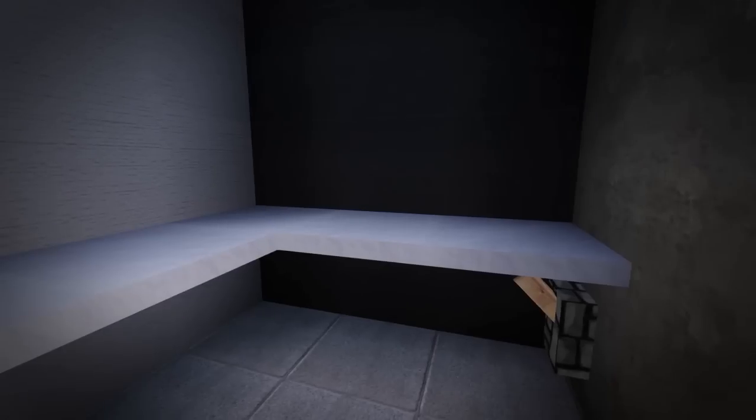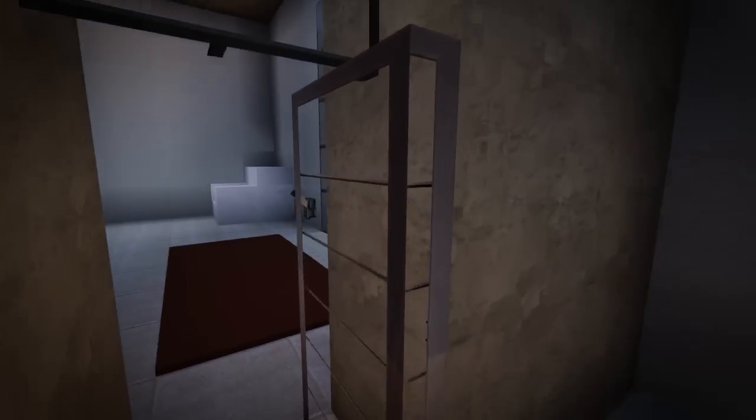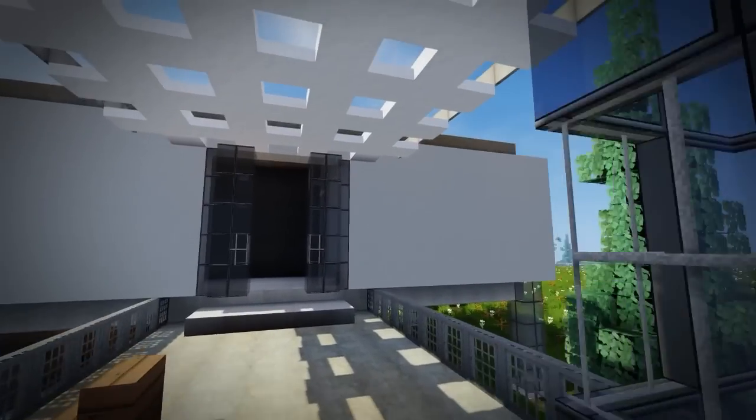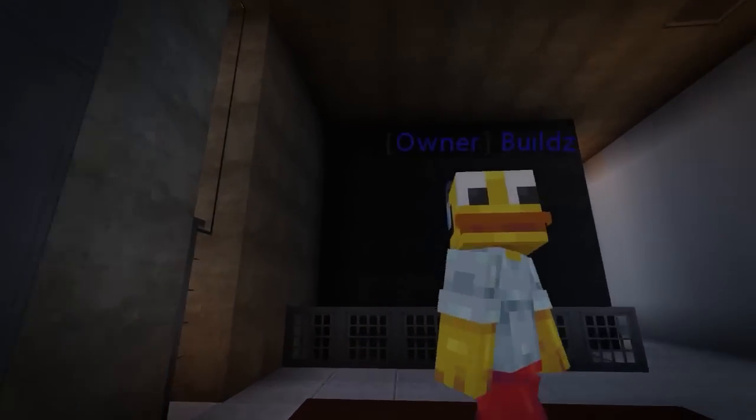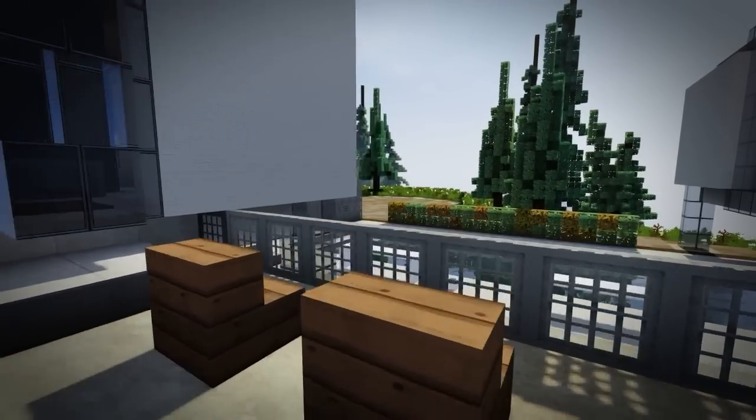What is in here? It's a little like a washer and dryer, I think. Yeah, I think we got like a washing machine here. And now we're leaving box number one to enter box number dos.